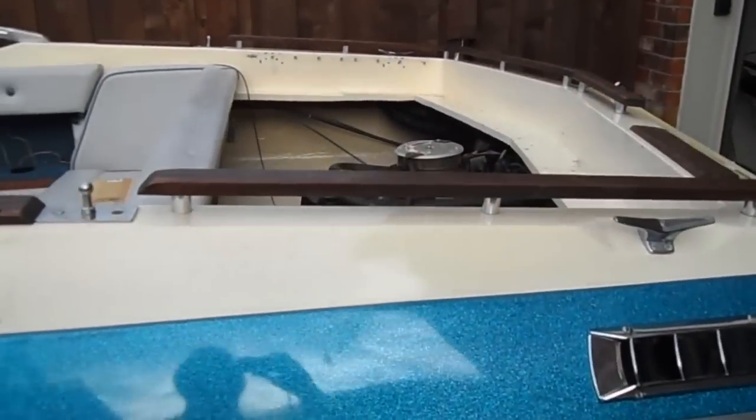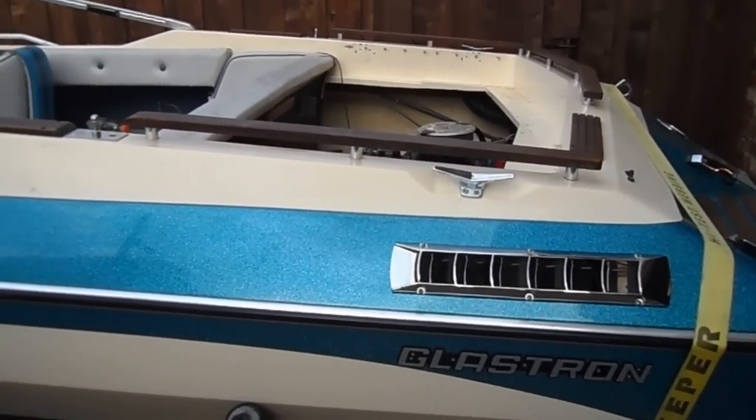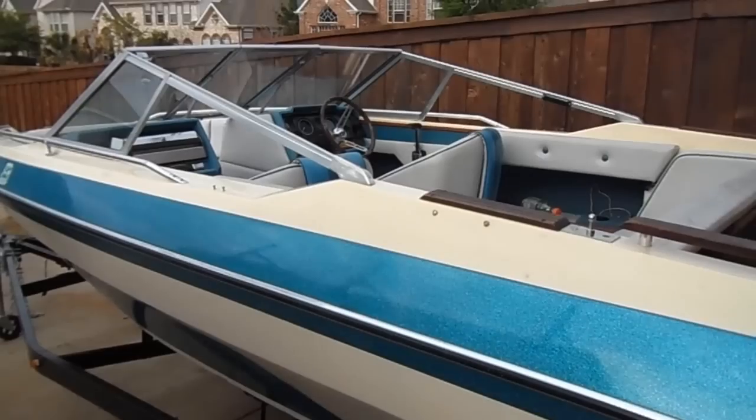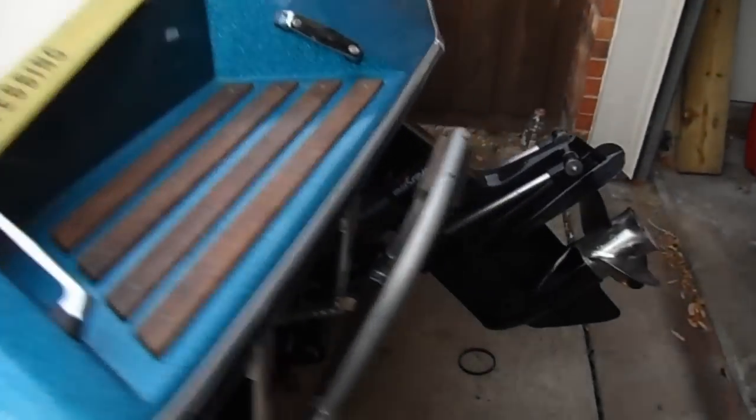And thanks to everybody on iBoats for all the encouragement and advice and everything to get it to where it is now. Still got a long way to go as far as all the finishing touches. So I'm not quite finished yet, but for the most part, we're good.